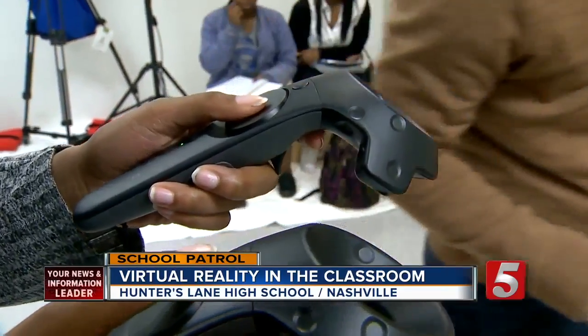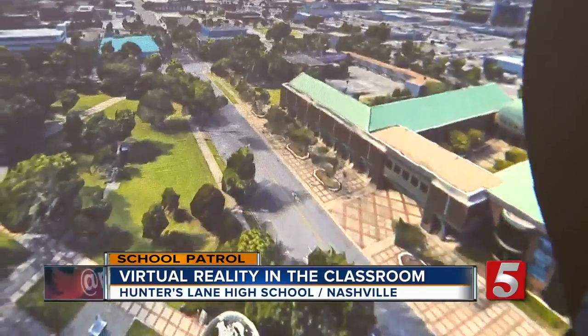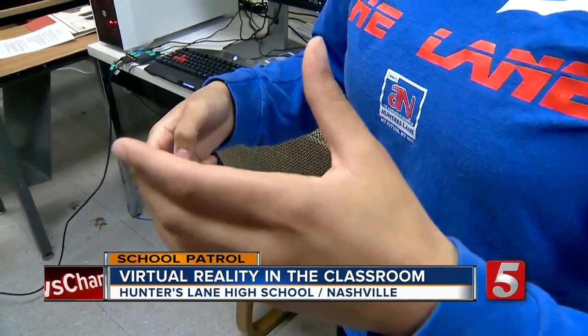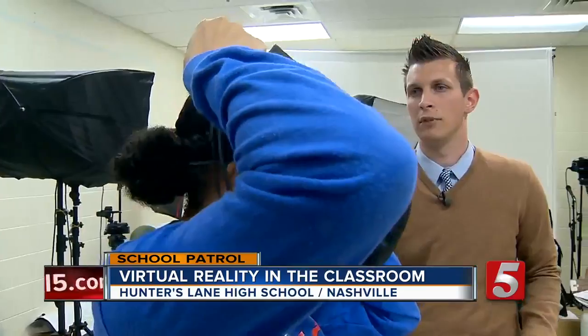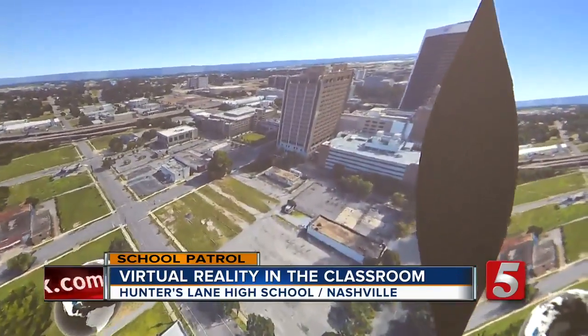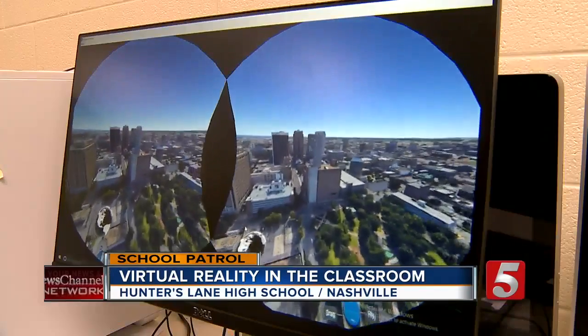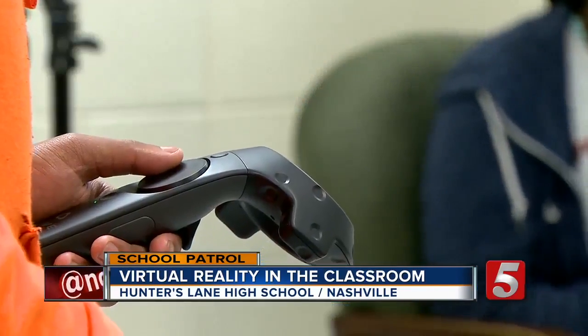This virtual reality way of learning is pretty popular with students. You're flying over it until you think you're in the air, you're going to fall or drop down on it. And the left one was how you orient yourself, and then you zoom in, zoom out, move around with the right. Adana Brown says it's very similar to playing a video game. It's one thing to talk about it in the classroom and learn about what happened in Birmingham, and it's another thing to actually be there and see it even though you're not actually there. So it's really cool.